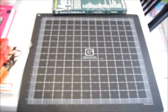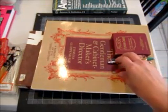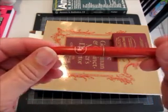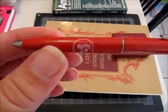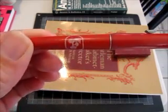Alright, then I went to another sale where the people thought their stuff was priceless. So I ended up not buying nearly as much as I wanted to. But I spent $5 and still came home with something. I got this Frontier Hotel in Vegas ballpoint pen. Don't know if it'll do anything or not, but we'll see.